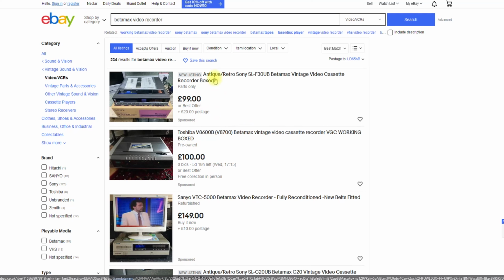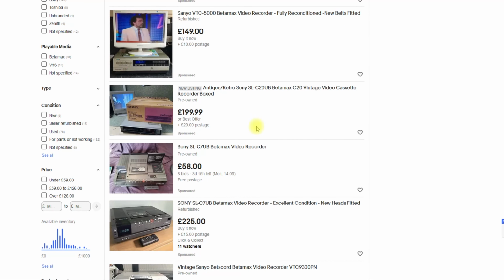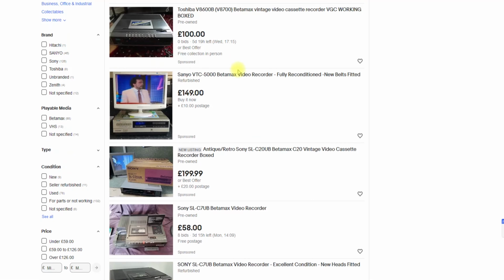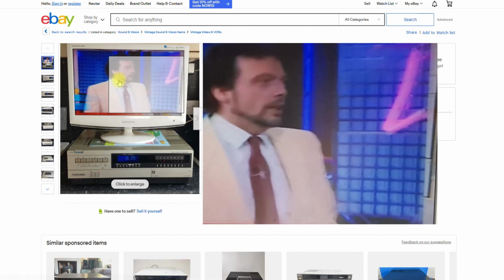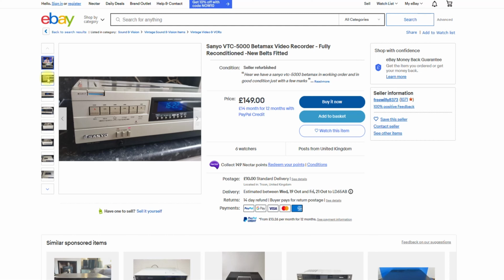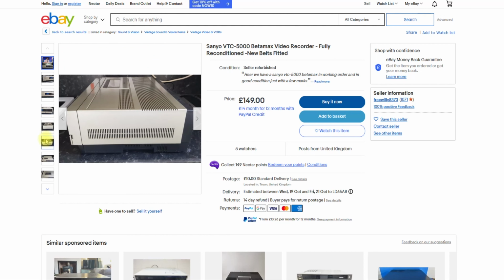So I've got this new listing up here. It's a pretty good price, to be fair, and fully reconditioned new belts. Let's have a quick look at that, actually. Yeah, so this seller does seem to sell quite a lot of Betamax machines on eBay. It looks pretty good, to be fair. Quite tidy.